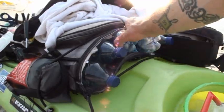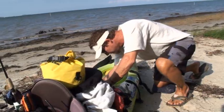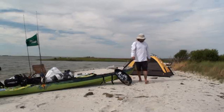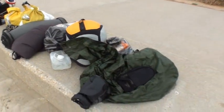Every night I get my gear ready for the next day. I fill my deck water bottles and get anything I need out of the stern, and that hatch is secure. Everything else that's out is the stuff that I need for the night. All of this gear goes in my bow hatch.